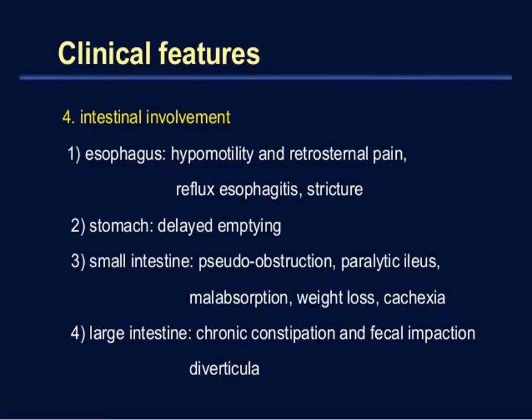Now, intestinal involvement, the GI tract. The GI tract shows progressive atrophy and fibrosis of the muscularis layer, most prominent in the esophagus. The esophagus presents with hypomotility and retrosternal pain, reflux esophagitis and strictures. There is mucosal thinning, ulceration and scarring throughout the GI tract.